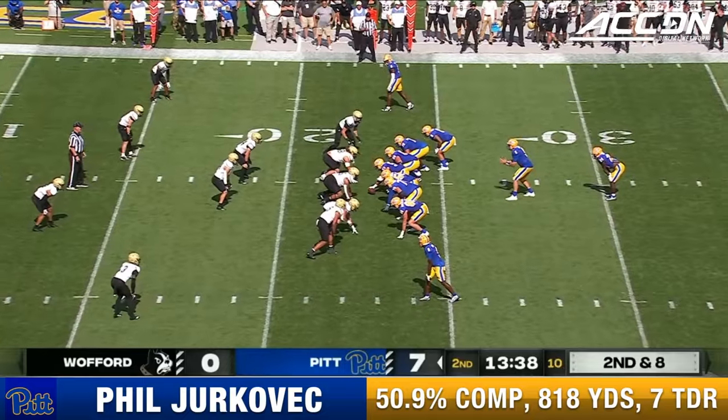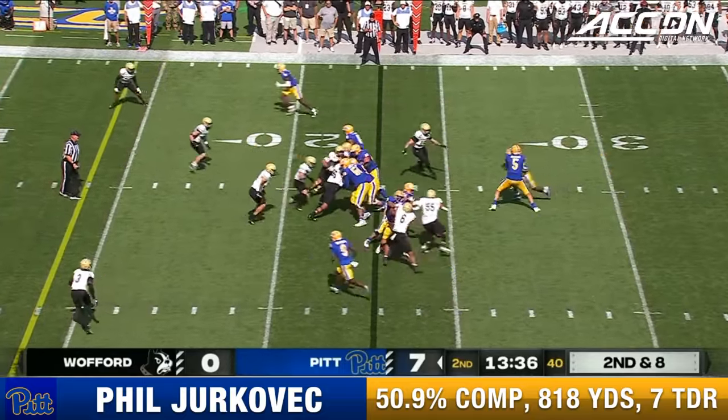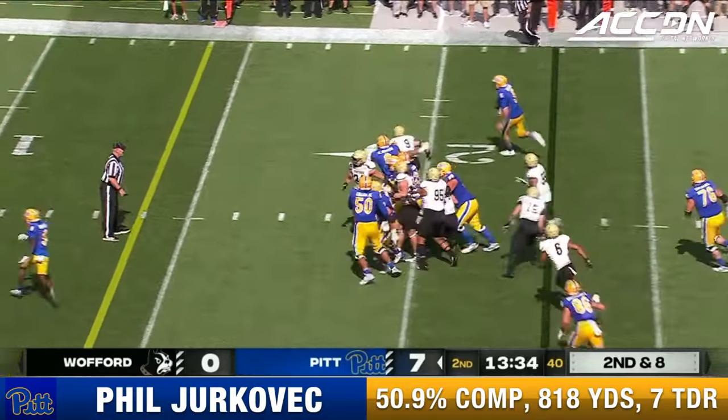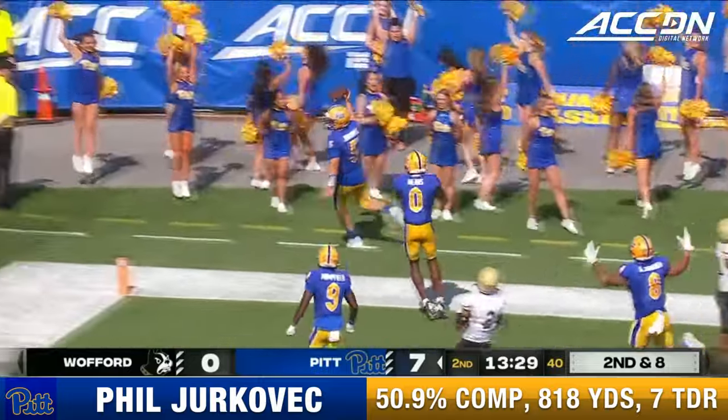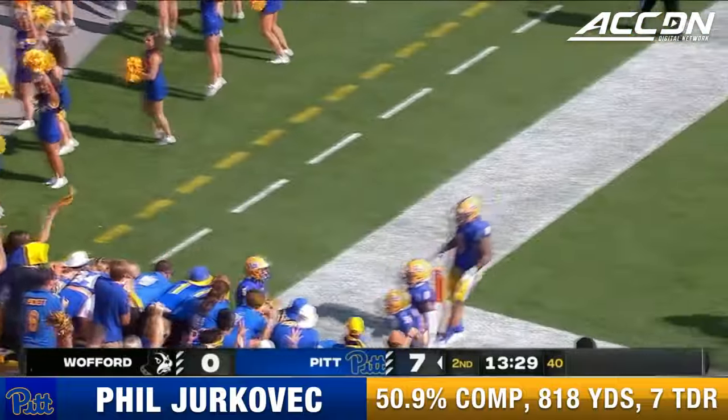A half dozen years in different roles at Clemson for a while where he cut his teeth. Jurkovec keeps. Quarterback design run. And Jurkovec streaks in for his first Pitt touchdown.